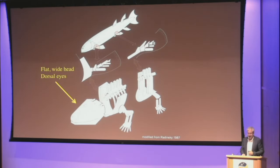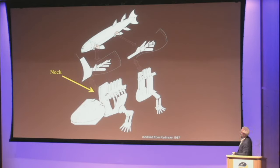So, big differences in the head. The other big difference is in the neck. These fish don't have necks. They have a head that's connected to the shoulder by a series of plates of bone. Whereas if you look at an early limbed animal, it has a head that can swivel independently of the body. The head is not connected by plates of bone to the shoulder, and there are specialized joints that enable the head to swivel.